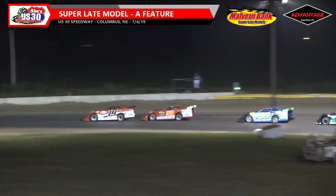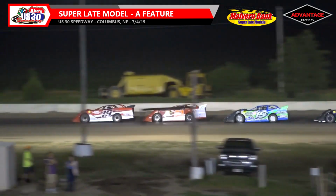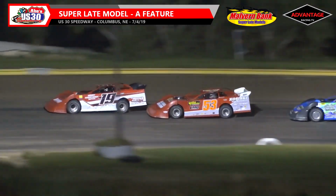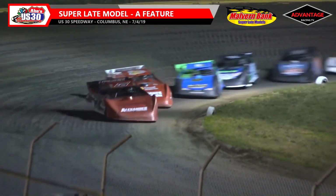With Ben Schaller and Jason O'Brien for 5th on the all-time win list. Zeitner looking to get his 6th career win with the series and his 1st of 2019. Here we go. 5 laps to go for the Stars and Stripes Shootout here at US 30. Let's get back to it.